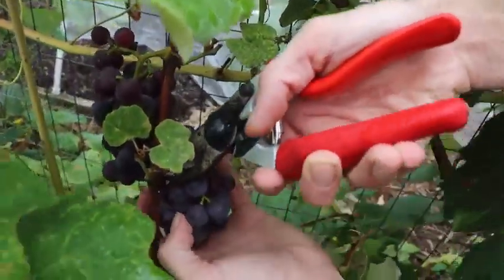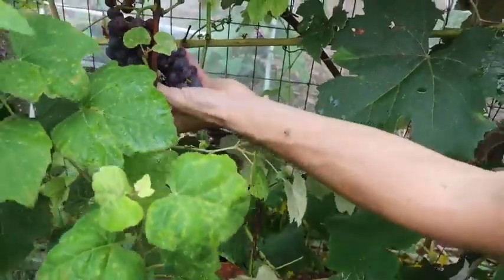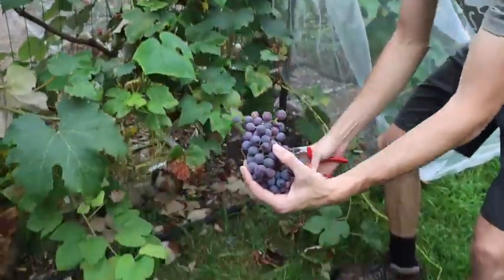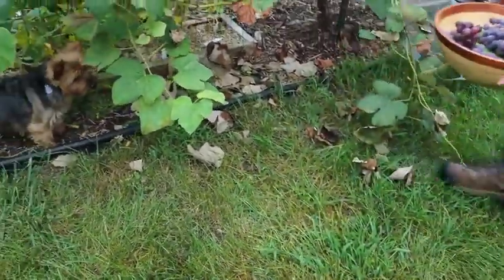And we try to pick up any of the grapes that do fall to make sure Tuck doesn't get them, but he just isn't interested in them. He'll smell them, but he never wants to snack on them. He's been in the garden since he was a pup, so he has a good idea of what he should and shouldn't eat. Right, boy? Let's keep moving, we got a lot more to get.